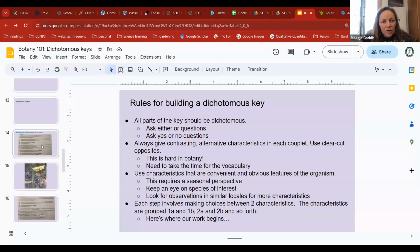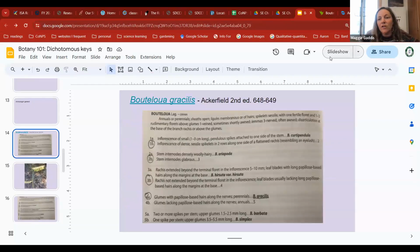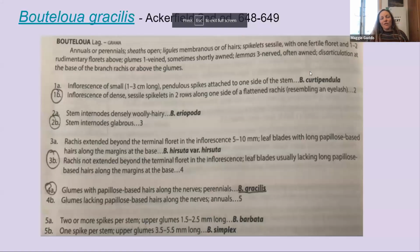So the first species we're going to do is the Colorado state grass. If you were there last night, or you might recall from COVID times, we had these iNaturalist working group meetings where we would just look at the key and look at Ackerfield and look at iNaturalist and decide what you would have had to take a picture of to be sure about your identification. That way you have to look at the key because you have to know what you would have had to have seen to be sure.